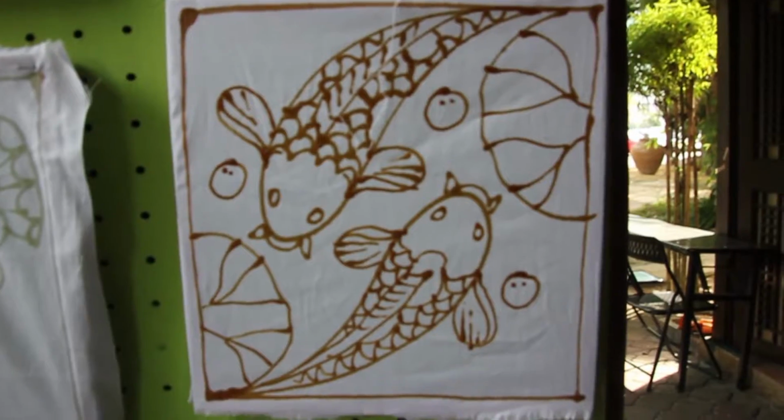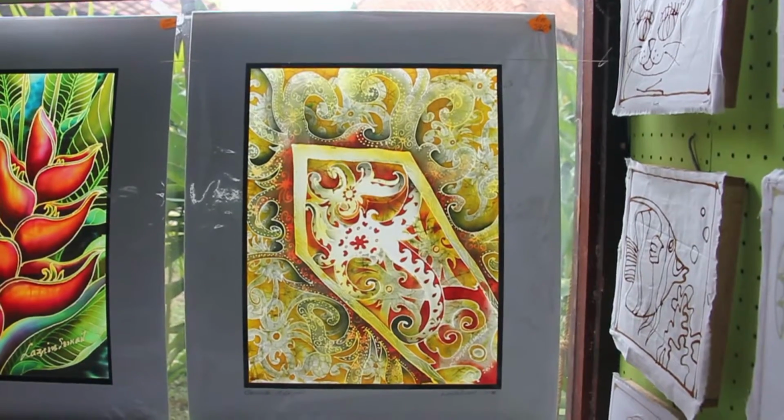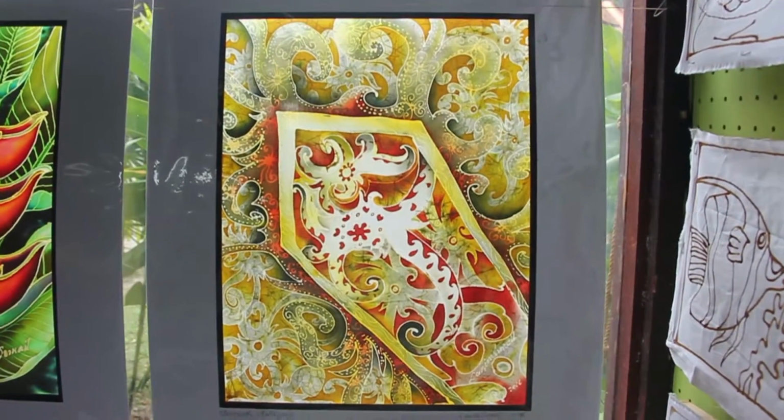The wax serves as a resist, keeping the color from reaching the fabric where it was applied. Basically, it starts with a white background and then you take the wax and put it on the space that we wish to remain white.